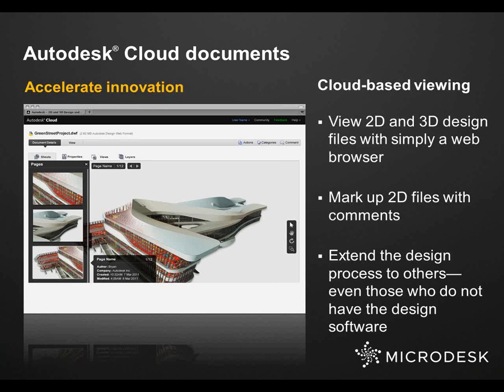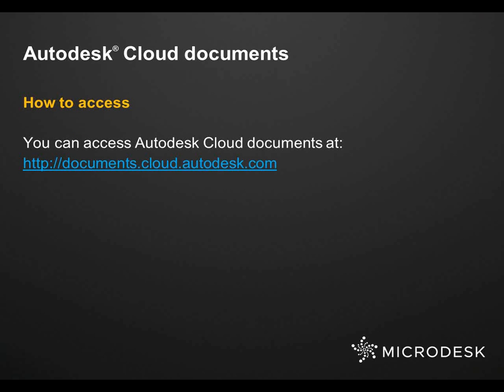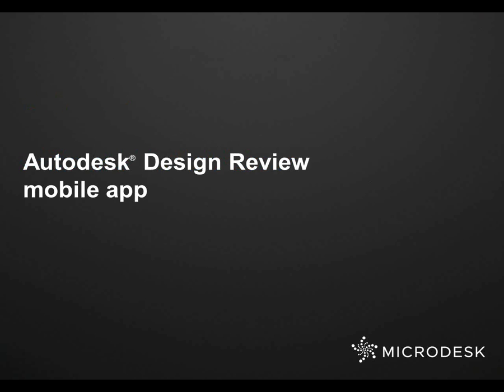Like I said, you can mark up a lot of this information, and I'll show you how you can actually even send these files directly to Project Freewheel from these applications as well, and now you'll see that in just a few minutes down the road. So you can access your cloud documents at this web address here. We can definitely get you this information later on, but when you are a subscription user, you do have the ability to utilize that information.